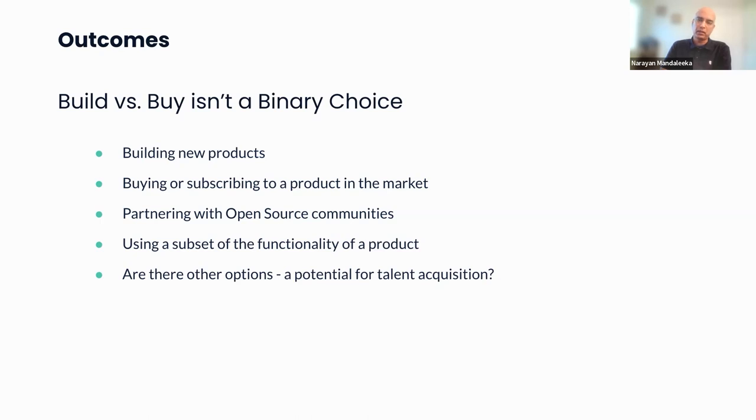There's definitely going to be a cost to it when you think about acquiring vendors, especially for talent. You do pay a potentially high price for acquiring a vendor, but maybe the cost is well worth it. And that's something that you have to explore as part of your analysis as a product manager.